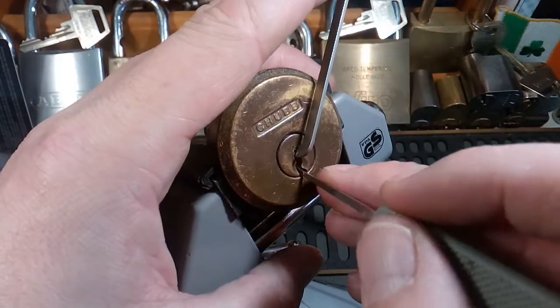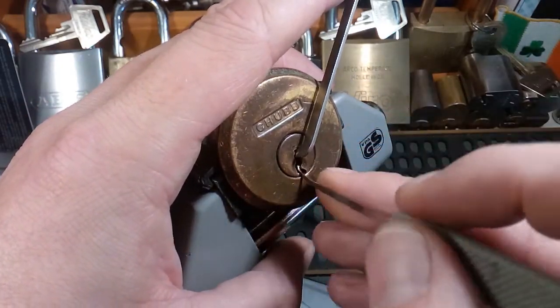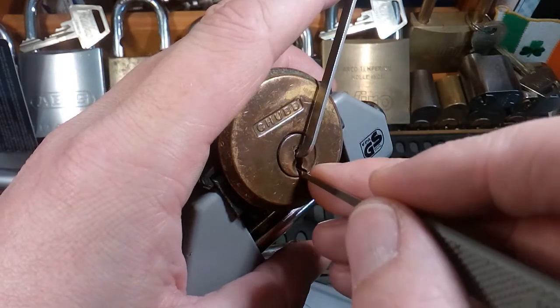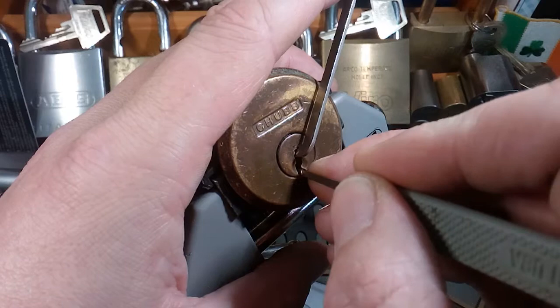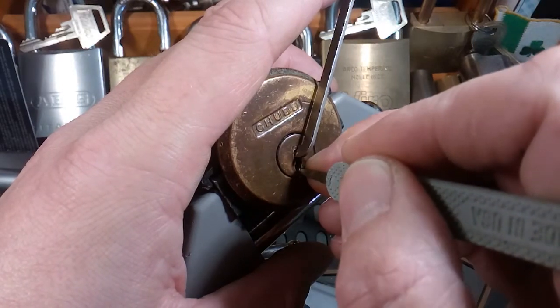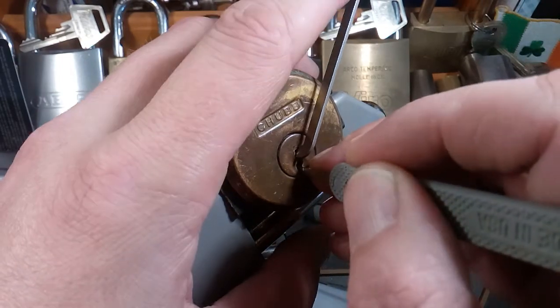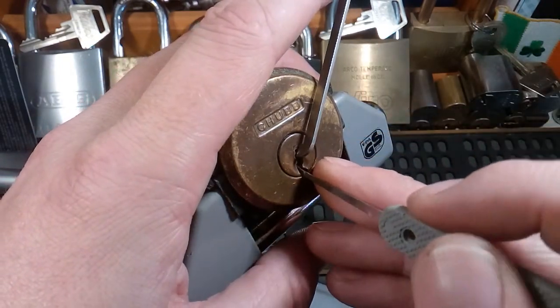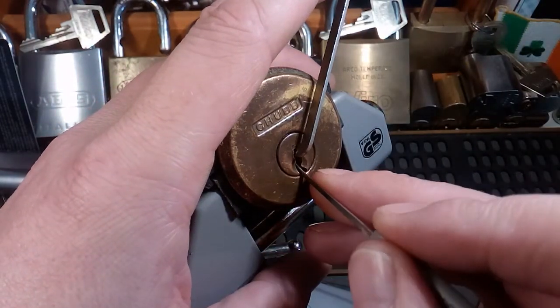Tricky little bugger. Okay, let's go in here again now. Okay, false set is back. I think pin 1 is picked there. 2, 3, 4, 5, 6 again. Oof. That was nicked good. I dropped everything I heard.